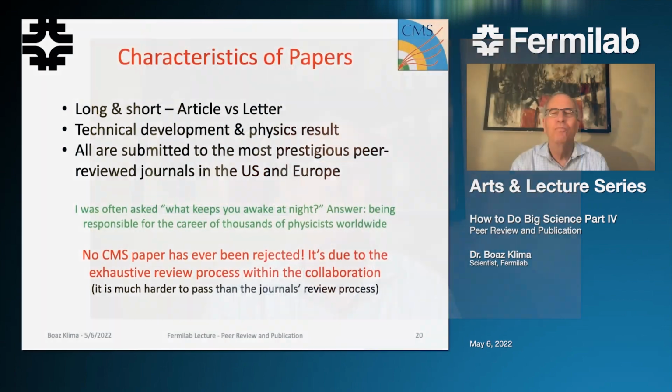If you are a member of the collaboration, as you will see in a few minutes, you are given an opportunity to read the paper and to comment on any part of that, the analysis, the clarity, anything. So there is no excuse. If we were to publish a result that is incorrect, that will cause tremendous damage to thousands of people. And that's a major concern. The good news is that no CMS paper has ever been rejected.